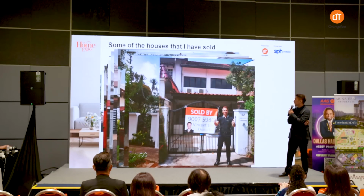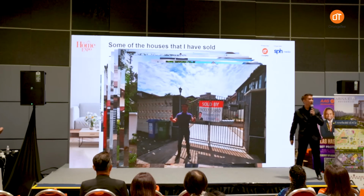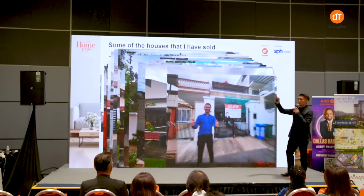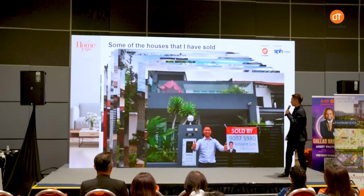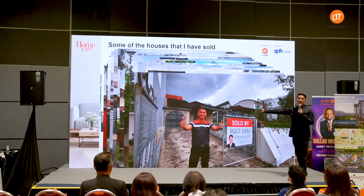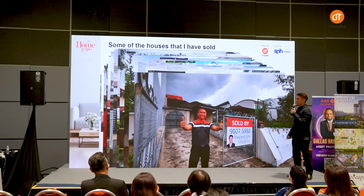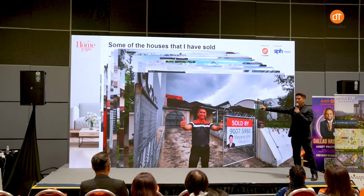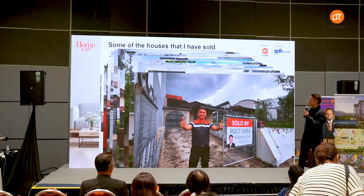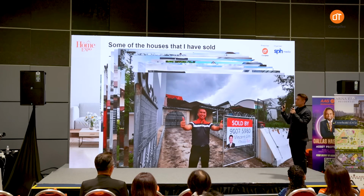So very good. A lot of my buyers, they know what they are buying. And a lot of them, after just a couple of years, their landed property has gone up by a few million dollars. And the last one, very interesting. This is one of the oldest landed properties I've sold, in Serangoon Garden. The year is 1950 plus, so it's definitely much older than me. But it's very interesting that the owner hoped I could sell in 3 months, but I did it in less than 1 month.